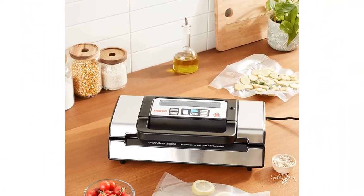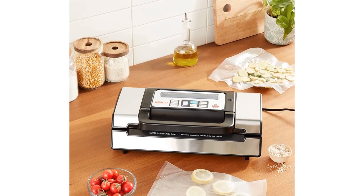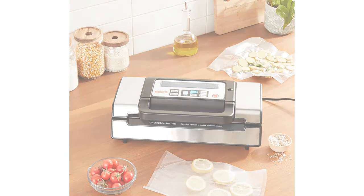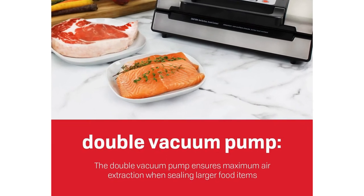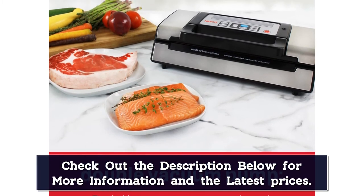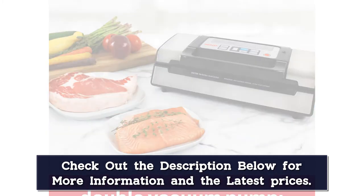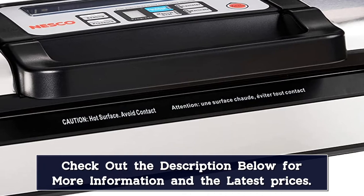There are also 2 vacuum pressures to choose from, normal and gentle, to keep more delicate foods like crackers and other snacks from breaking. The gentle setting, in combination with the pulse feature, offers precise control over the vacuum process so items like buns and pastries don't get crushed. In our lab tests, the Nesco Versus 12 was the only sealer that didn't crush fresh raspberries, the most delicate of foods we tried. Beyond performance, we loved how user-friendly it was.